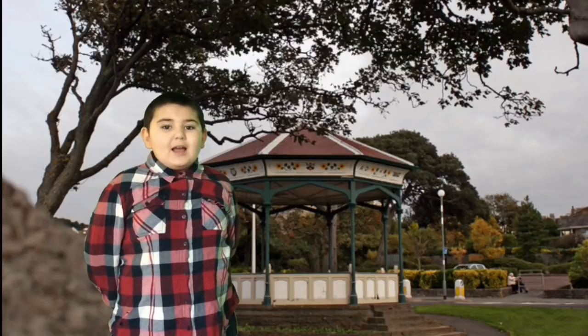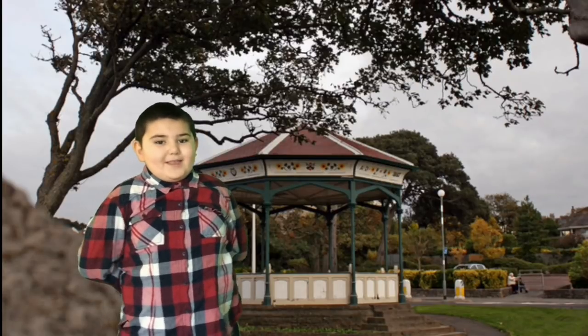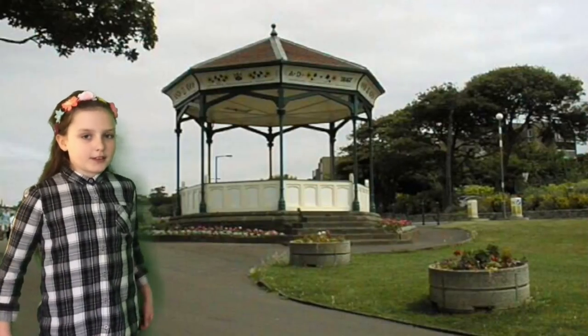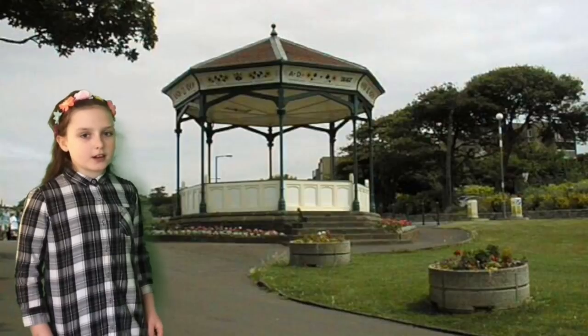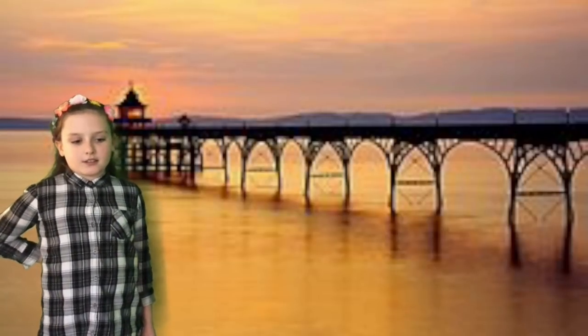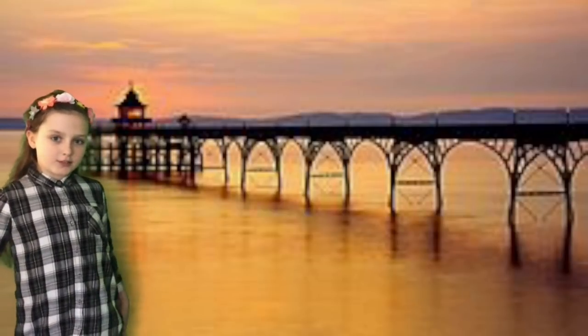The bandstand has many delightful music performances. So come and visit the bandstand and enjoy one of the delights of Clevedon. Keep watching and find out what else there is to do in lovely Clevedon.